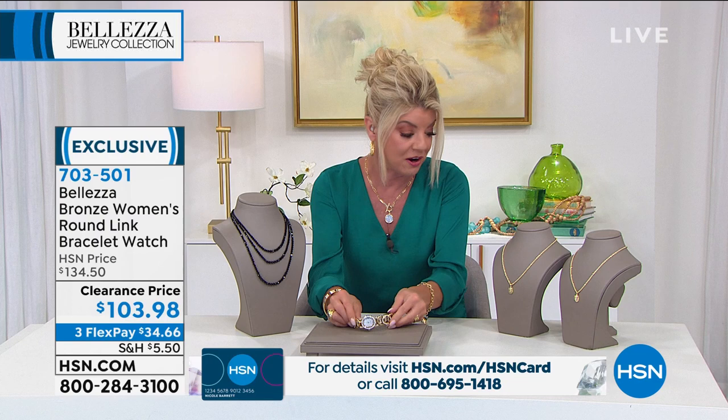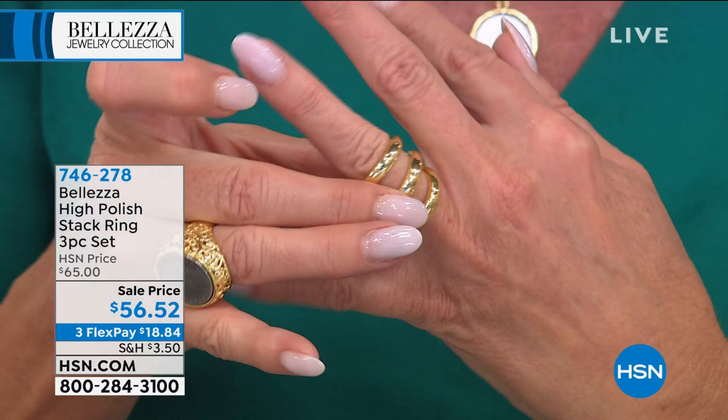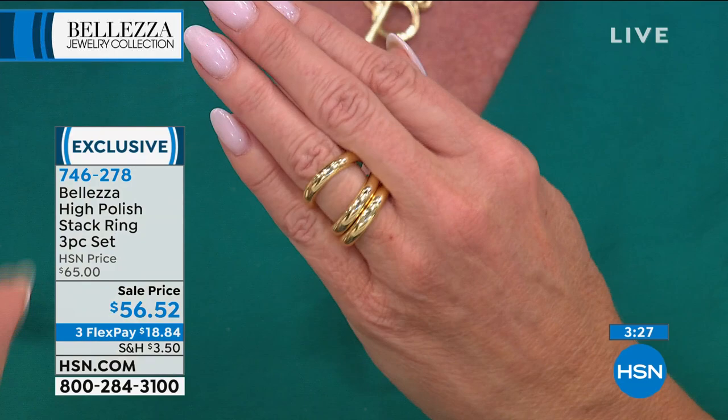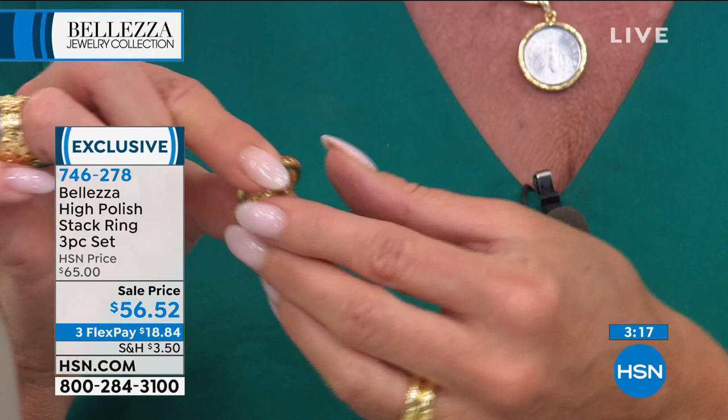Okay. So a couple little things we want to talk about. We showed this once. This is, I want to say, one of our favorite stack rings. It's also a customer pick. And it's the first time, Paul, that we're offering it at a special sale price of $56.25. I'm going to double check on this, I think we still have sizes 5 through size 10. We do.